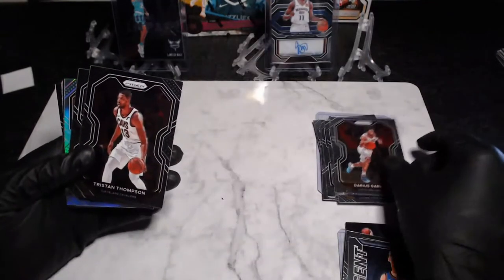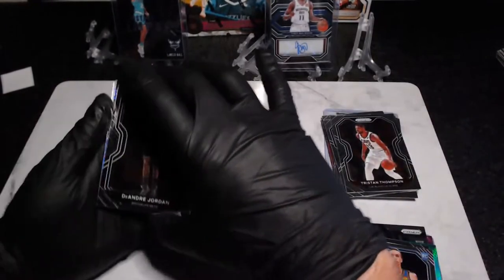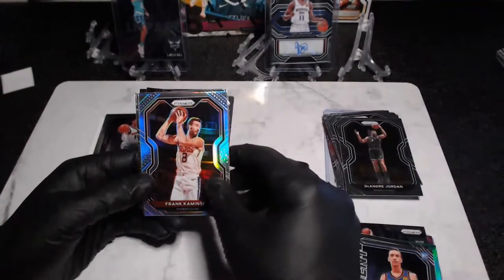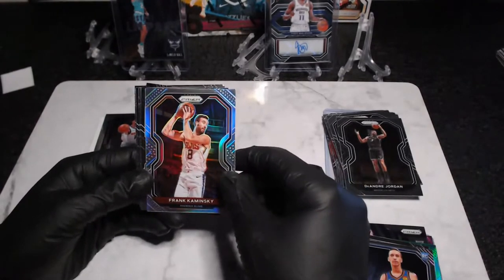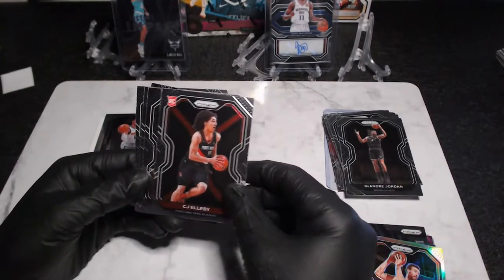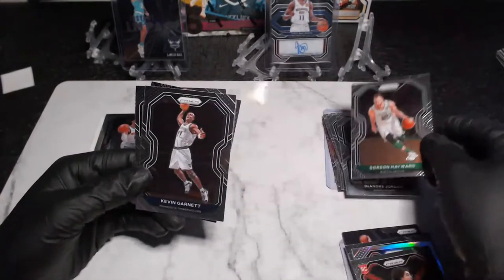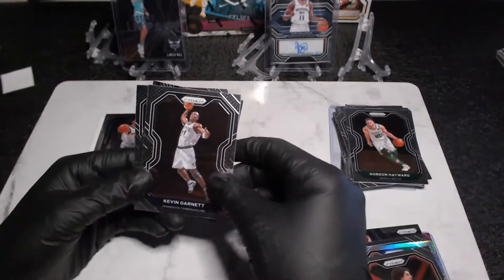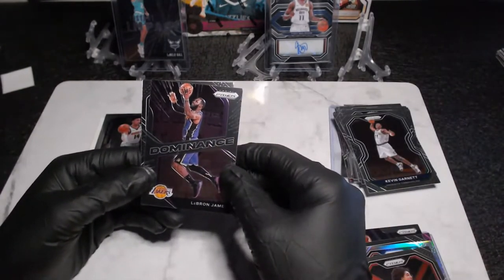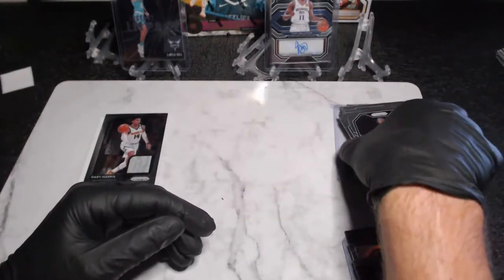Darius Garland. Tristan Thompson. DeAndre Jordan. We are not big fans of DeAndre here in Dallas. Our silver, Mr. Frank Kaminsky. Nice hit for our Suns, Mr. Q. I'll just bring that to the office for you, my man. Nice rookie hit for the Trailblazers, CJ Elleby. If Dame ends up in Dallas, he may have an increased role. Gordon Hayward on the Celtics there. Kevin Garnett. Woo! Nice hit, Mr. Kyle. Good thing you paid. You get the LeBron Dominance, my man. And Myles Turner wraps up that blaster.